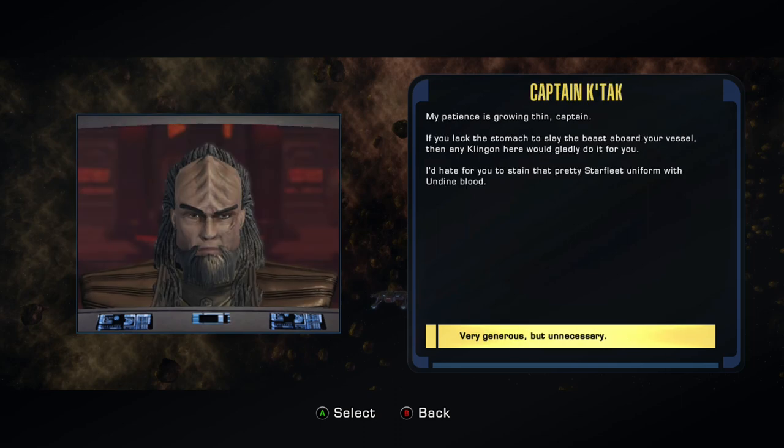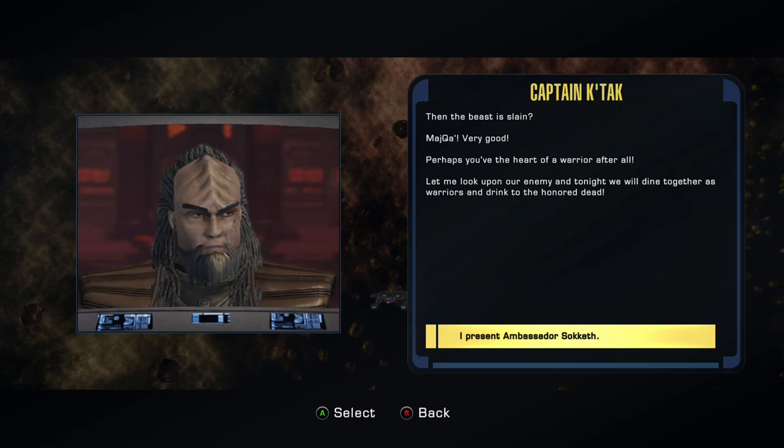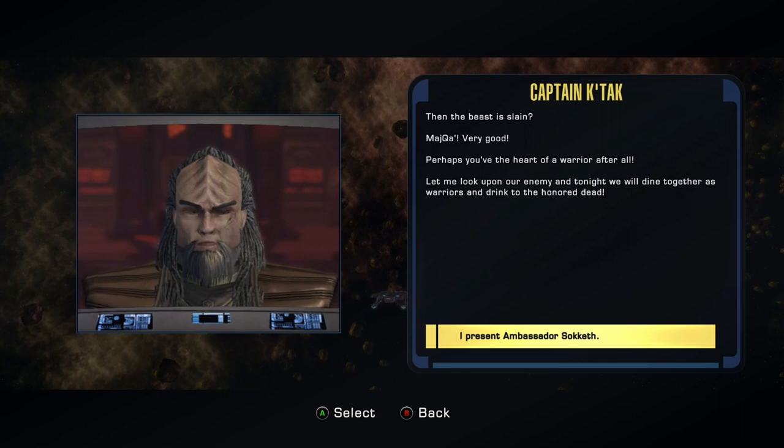Let's settle this. My patience is growing thin, Captain. If you lack the stomach to slay the beast aboard your vessel, any Klingon here would gladly do it for you. I'd hate for you to stain that pretty Starfleet uniform with Undine blood! Very generous, but unnecessary. Then the beast is slain? Makkar! Very good! Perhaps you've the heart of a warrior after all. Let me look upon our enemy, and tonight we will dine together as warriors and drink to the honored dead!